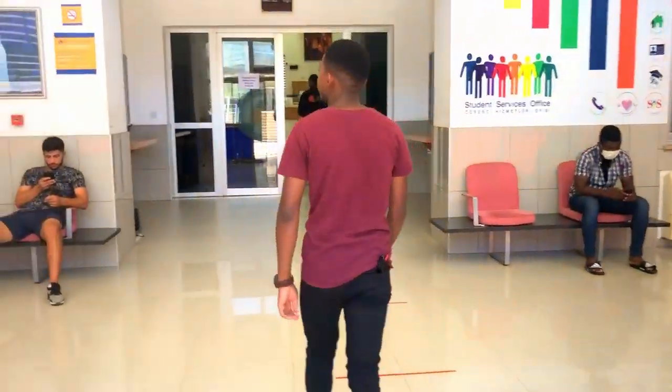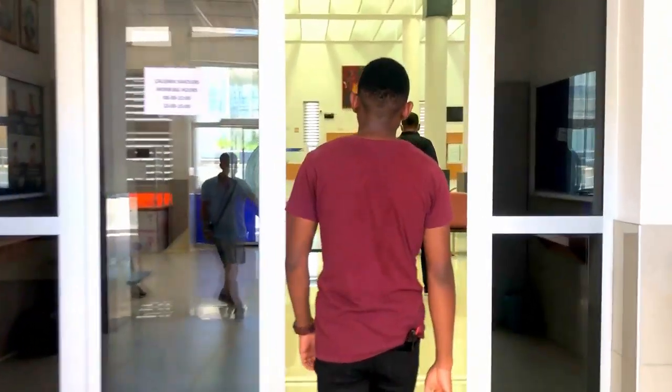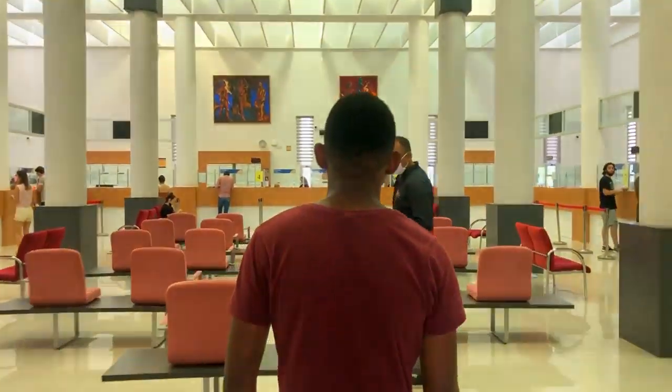Okay guys, now we're at the entrance of the registration office. Departments are written there. Go to the desk, you take the department to the faculty, then you're going to get help from there. So when you come here, check your faculties. Faculties are written there.